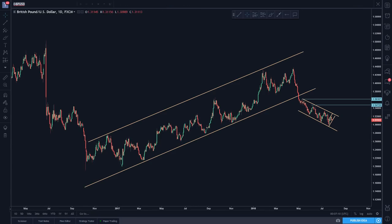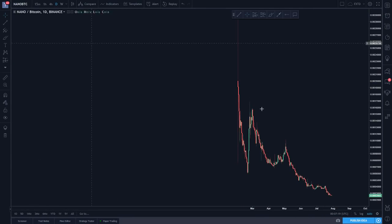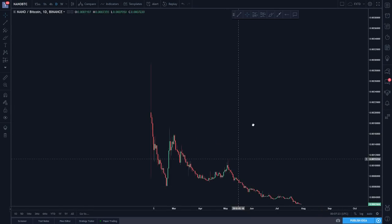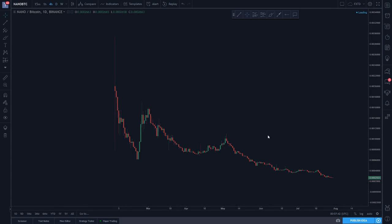All right, let's look at Nano. Look at Nano against Bitcoin here. All right, so we're on the daily chart. You can see it got listed on Binance and then dropped in price immediately, right? So it got listed at a price higher than people are willing to pay, dropped in price. And as you can see, most altcoins show a similar chart. They've been kind of just slowly dropping, slowly trickling their way down.